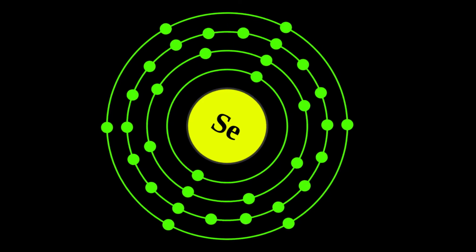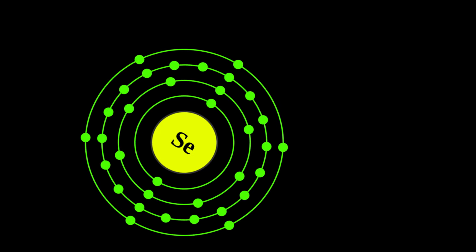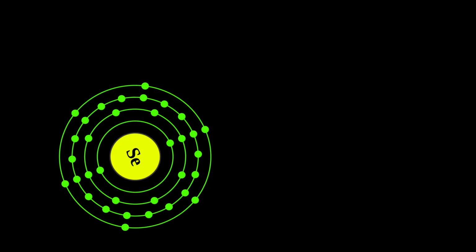Selenium is a chemical element with symbol S, E, and atomic number 34. It is a nonmetal, more rarely considered a metalloid, with properties that are intermediate between the elements above and below in the periodic table, sulfur and tellurium, and also has similarities to arsenic. It rarely occurs in its elemental state or as pure compounds in the Earth's crust.